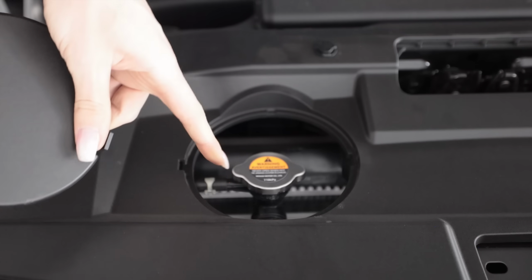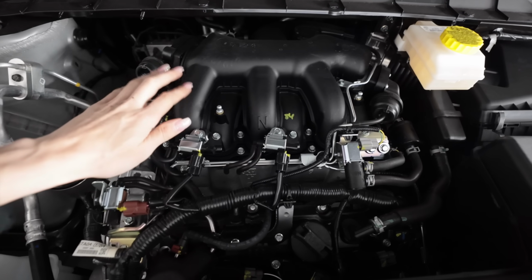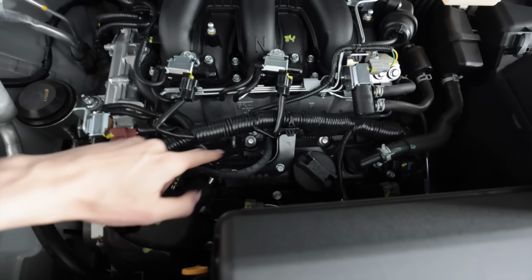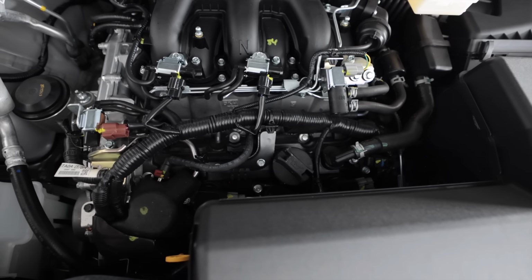Okay, that's cute. There's a little plastic cover to hide the radiator cap. Neat. Are you easily removable? Yes, you are. You can see underneath here, it's got a plastic intake manifold that's flopped over the rear bank of cylinders there though. So the valve covers, are those plastic? Yep, plastic valve covers on the Delta.